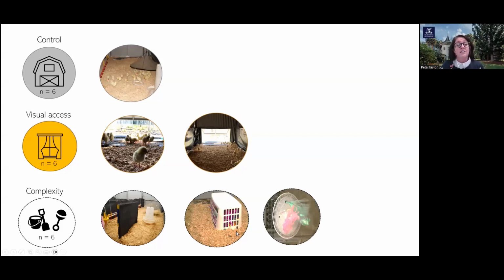We also listened that we know that hay bales can be really effective at altering meat chicken behaviour, but that also there are some concerns around biosecurity. So we made an artificial hay bale. We also then used vertical panels to block certain parts of the environment. And this isn't new for meat chickens. Inma Estevez has been doing this for many years, looking at the implications of these vertical panels on the spatial distribution of meat chickens. But we're the first to look at those in a free-range setting. So this was our complex environment.